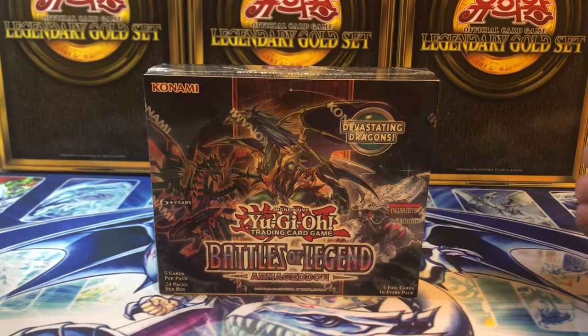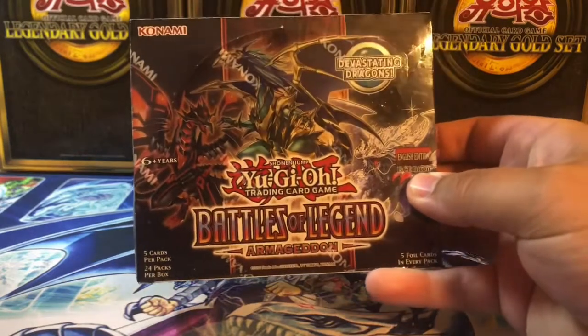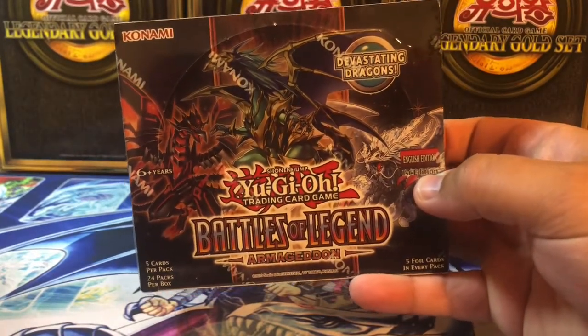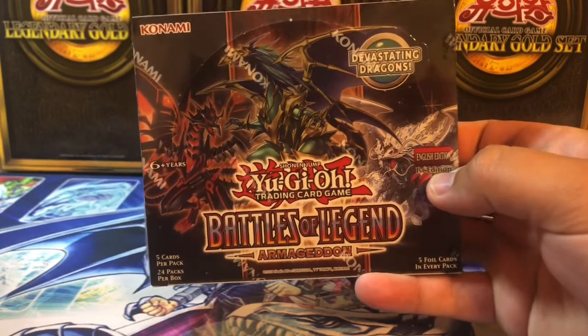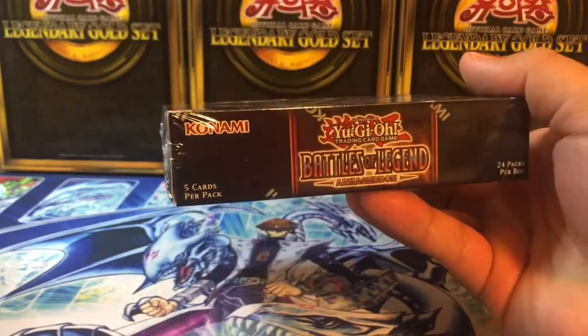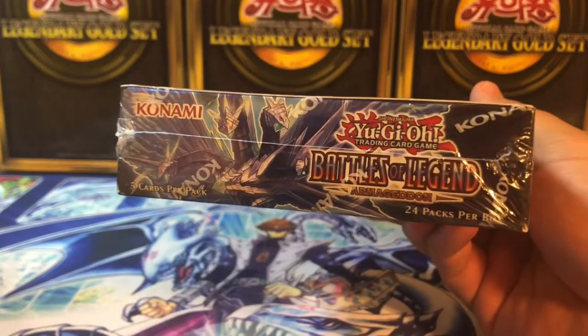What's going on, guys? Today we're going to be opening up a Battle of Legends Armageddon first edition box. There's a couple cards in here we're looking for. The big one's going to be the 10,000 dragon, currently sitting at about $1,000 to $1,500. So a pretty good pull if we can get that.